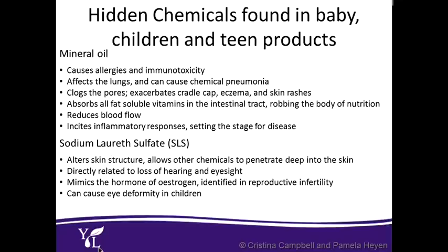It will reduce the blood flow, and it incites the inflammatory response. So the body reacts to it by creating inflammation. And we also all know that inflammation starts the domino effect for disease.